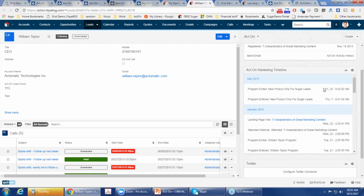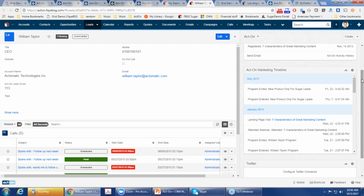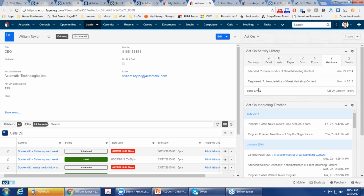In addition to that, you'd have the ActOn timeline as well, so you can see specifically what they did and when they did it. If we were in May of 2015, then maybe this is interesting. But in current times, obviously he hasn't done anything in a couple of years, and he's probably not that interested, especially if we've been emailing him over the last 2 years. Maybe he's left his company or what have you. But you have more insight into all of that information. And if you wanted your salespeople to have the ability to send out trackable emails, you could do that directly through the plugin as well.